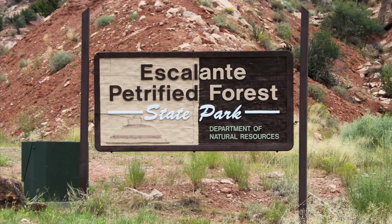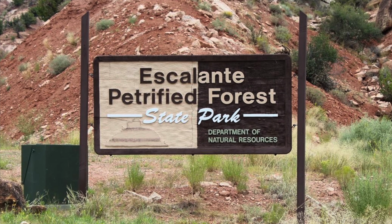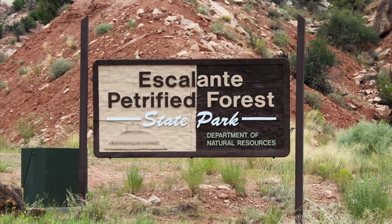On to our next stop, where we actually camped for the night, and it is a great campground, wonderful washrooms with showers, and the staff was very friendly and helpful.